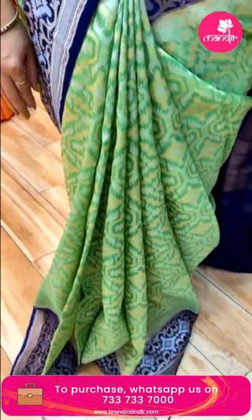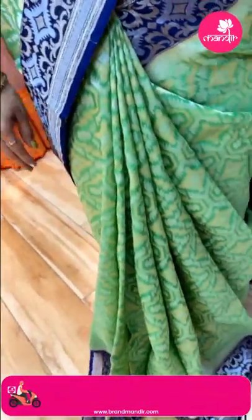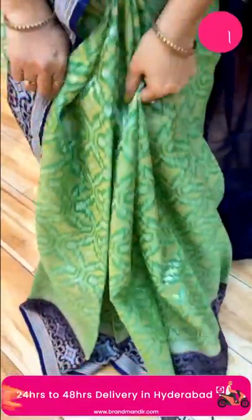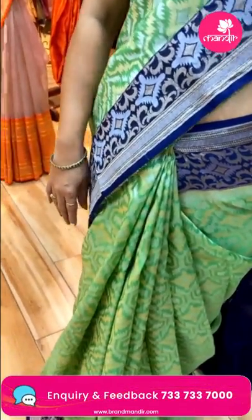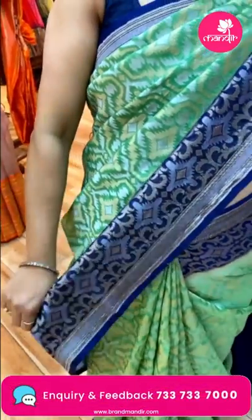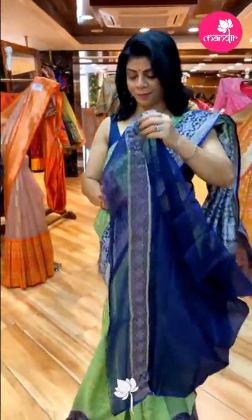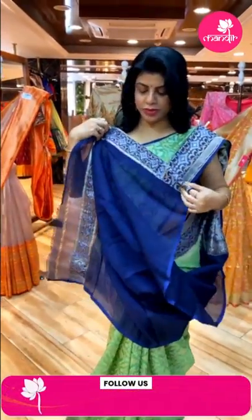Let's start with my saree. The one which I'm wearing is lovely Kora saree, which is in pista green and navy blue combination. All over geometric blocks, diamonds, geometric checks. Very pretty border is contrast navy blue with diamonds and leaf vines. Pallu is contrast, diamonds and leaves, geometric style. Blouse contrast plain with border.